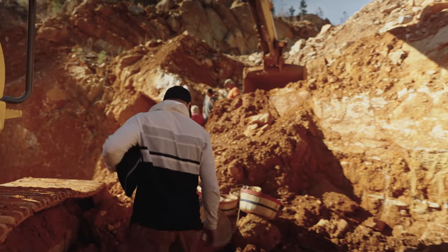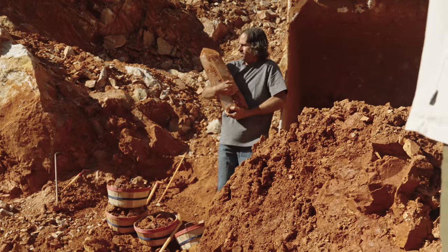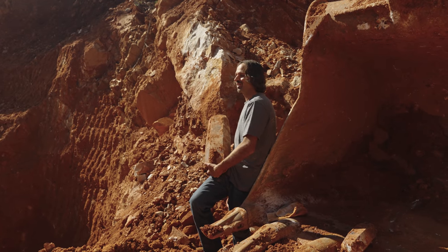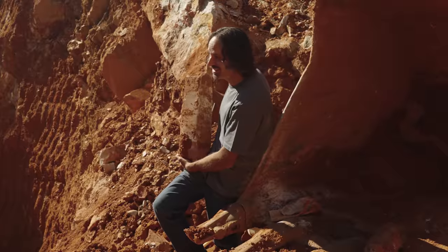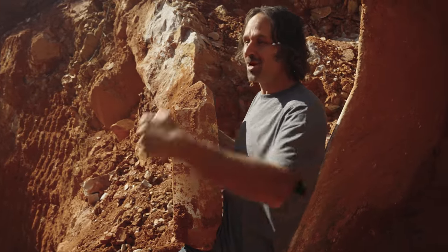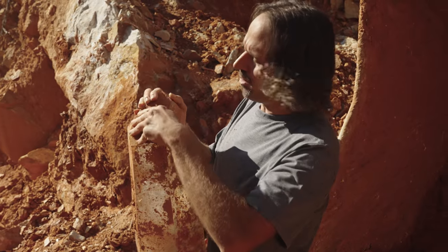So this, careful, is what they pulled. Today, we're holding one of the largest quartz points to ever come out of Arkansas. Check this out. So y'all, this is a huge point that came right out of the pocket right behind me. We're gonna wipe some of this dirt off for the first time.